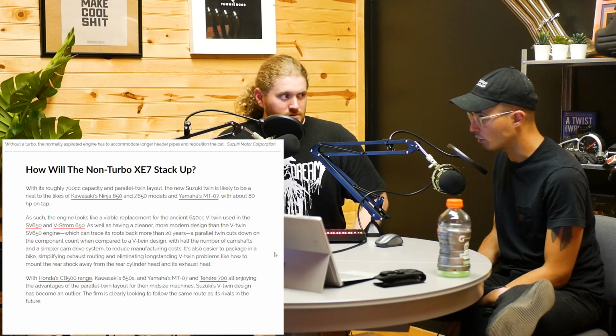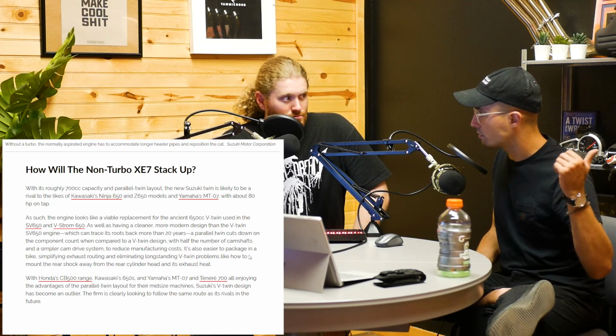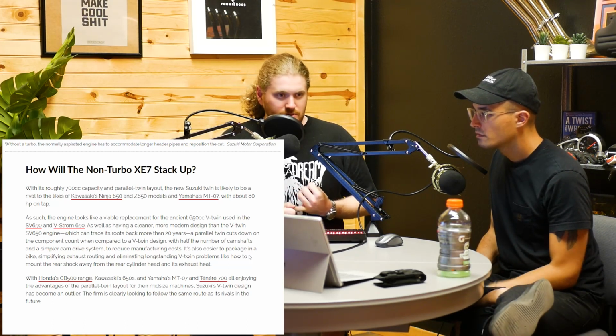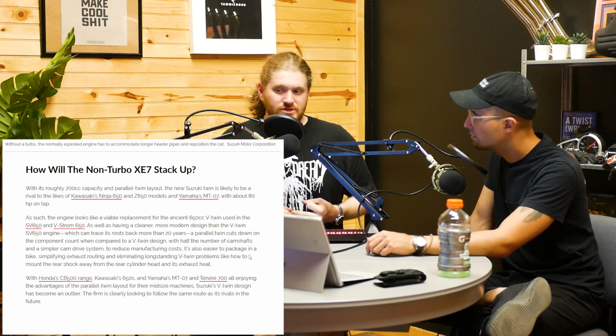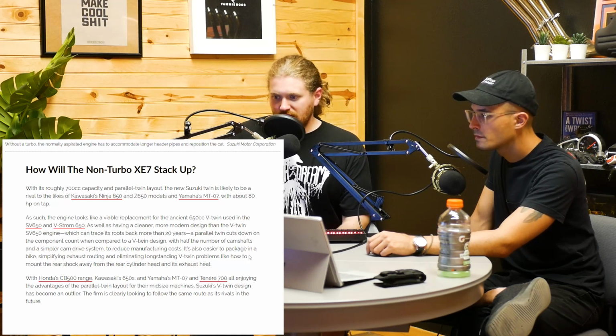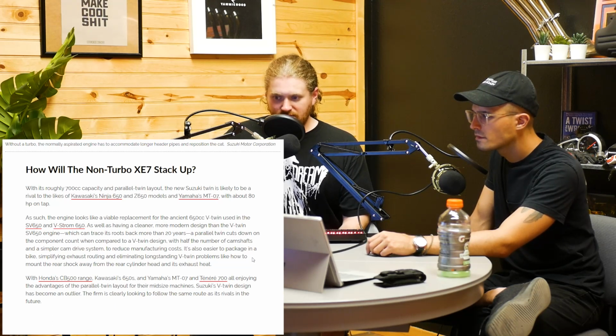This SV650 makes a great sound. We've got ours with the exhaust. It sounds sweet. It sounds great. And you think about it, KTM, parallel twins. Yamaha, parallel twins. Kawasaki, parallel twins. Now Suzuki, another parallel twin. And I don't see anything in here about the timing of it. It's probably going to be hard to tell from these drawings. Yeah.